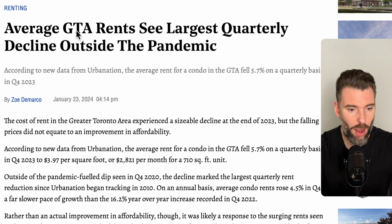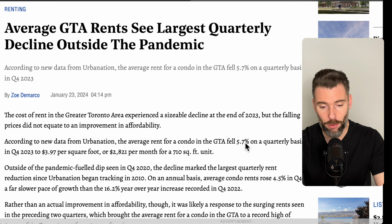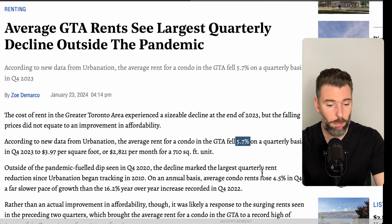That being said, Urbanation just came out with their report on what rent prices did in Q4 of 2023, and that actually may surprise you. This is over on stories.com. Average GTA rents saw the largest quarterly decline outside the pandemic. This is from Q4 of 2023, where the Q4 2023 was $3.97 a square foot, about $4 a square foot, or about $2,800 a month on average, which is a 5.7% drop in pricing. Annually though, across the board, rents rose about 4.5% in Q4, much slower than 16.2% year over year.